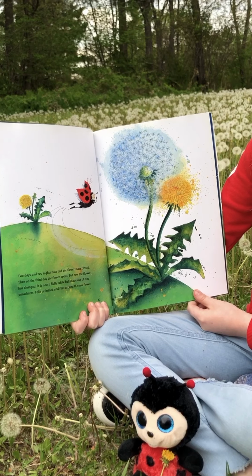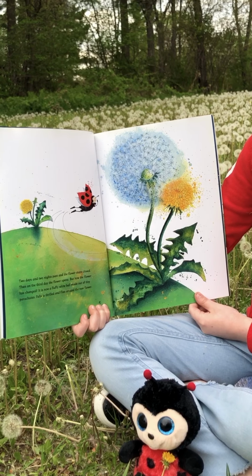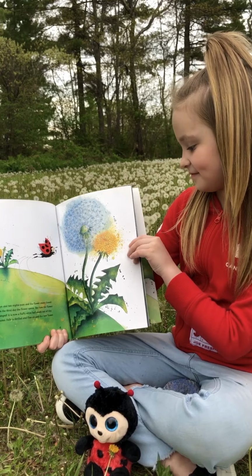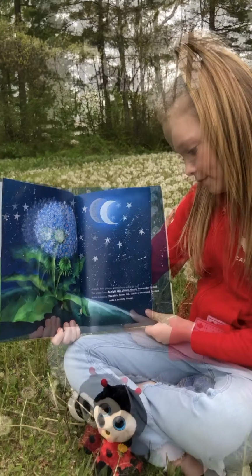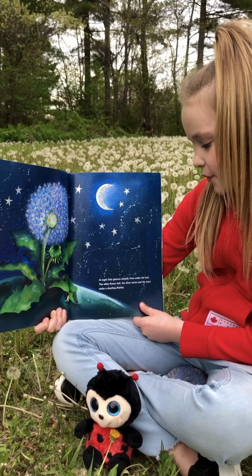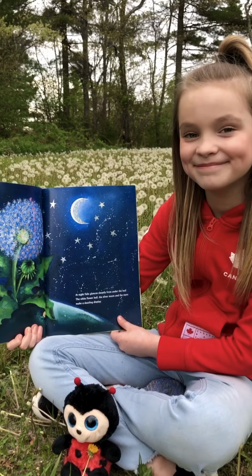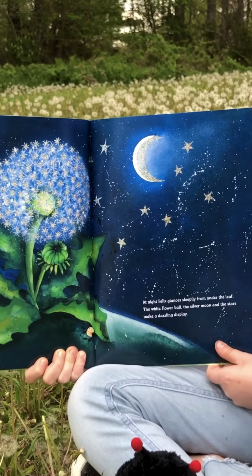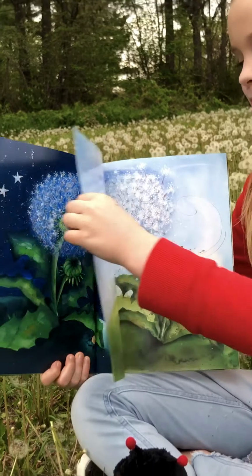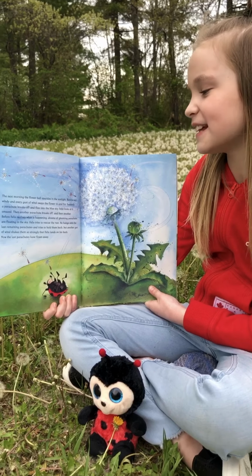But how the flower has changed! It is now a fluffy white ball made out of tiny parachutes. Felix is thrilled and flies around the new flower. At night, Felix glances sleepily from under the leaf. The white flower ball, the silver moon, and the stars make a dazzling display.